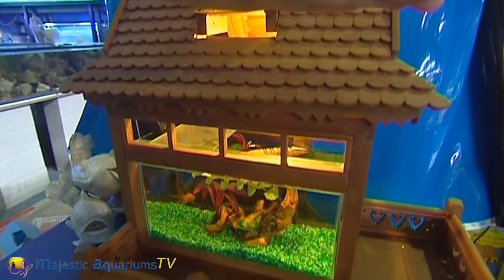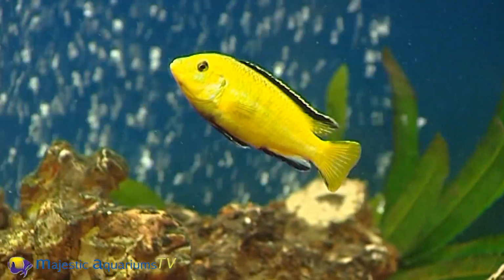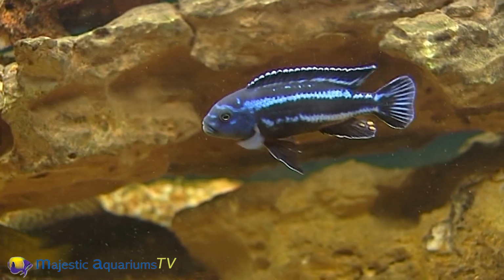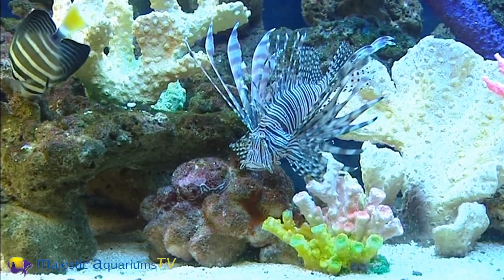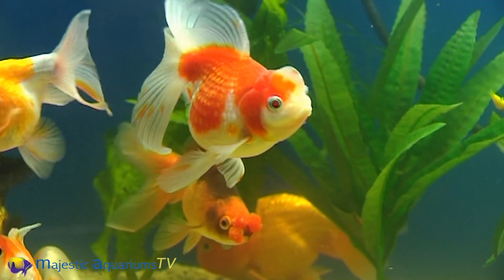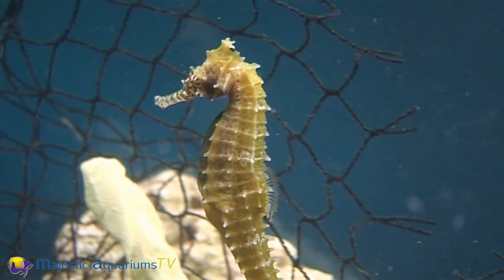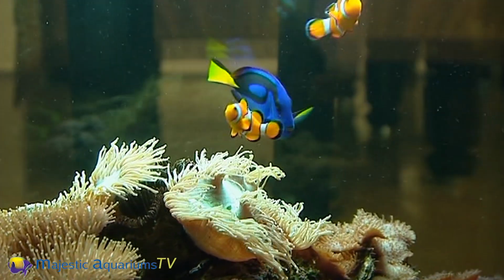Once you've purchased your aquarium, you do need to consider what type of fish you're going to put in the aquarium. Some of the popular choices being goldfish, cichlids, tropical fish, and even marines. There are freshwater cold water fish, freshwater warm water fish, known as tropical fish, saltwater cold water fish, and saltwater tropical fish, known as marine fish.